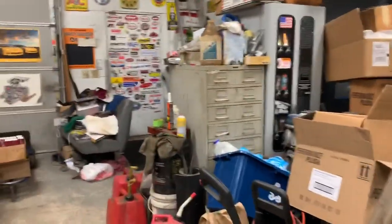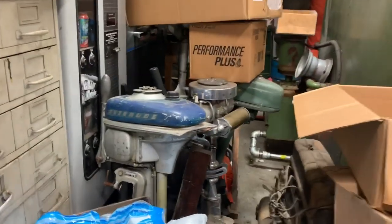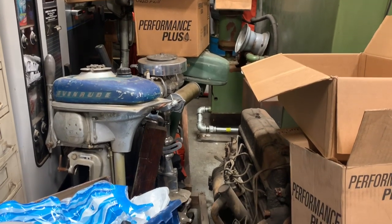Well, thanks for the tour. I love these old boat motors too. Those are amazing. You got a whole bunch of those. That was in here. My grandfather's. The tank is getting repainted. That's a 1927 Johnson Seahorse.